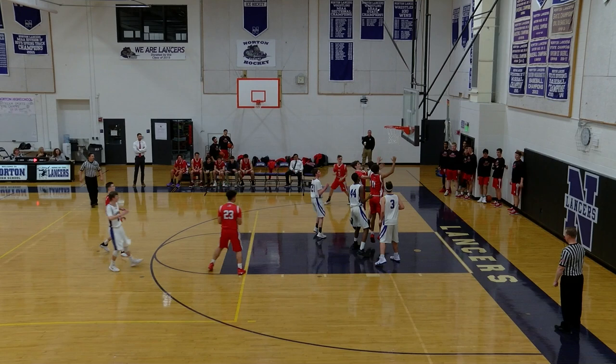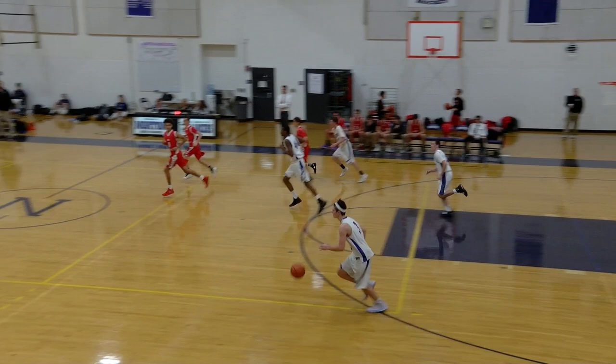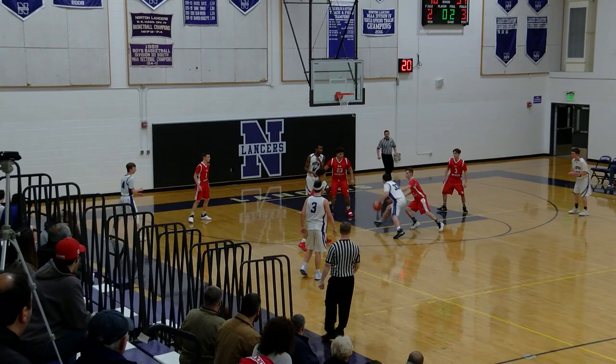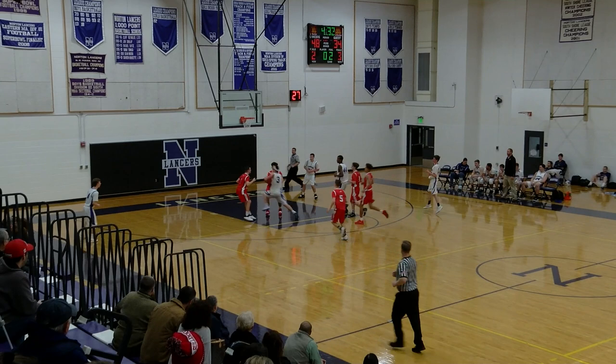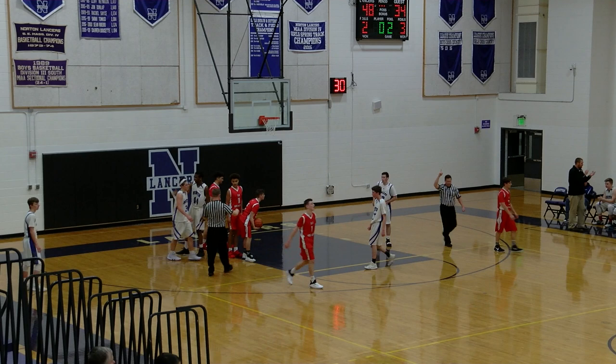Misses the rim. Norton rebounds. Defense setting back. Deep pass. Sloppy pass by Rochester as Norton recovers it again. Way too many turnovers. And a three-point play potential here. Excellent job by Josh Coffey with a little espresso shot there.